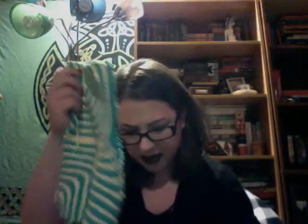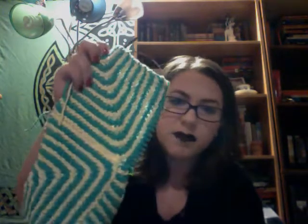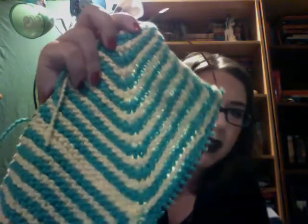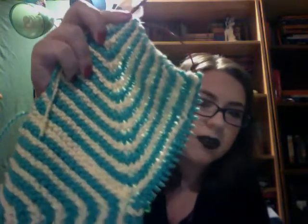So that's that, and it's in two colors that kind of remind me of the beach. My grandma lives on the beach in North Carolina, and these just remind me of beachy colors, kind of Key Westy, even though she doesn't live in Key West, she lives in North Carolina. But it's like the colors she would decorate with, I think.